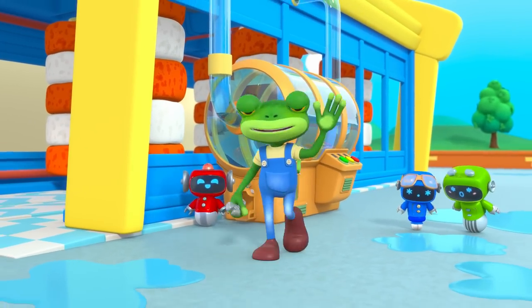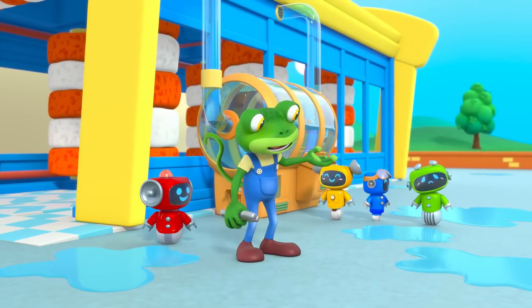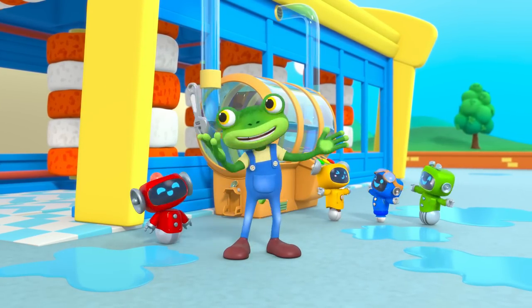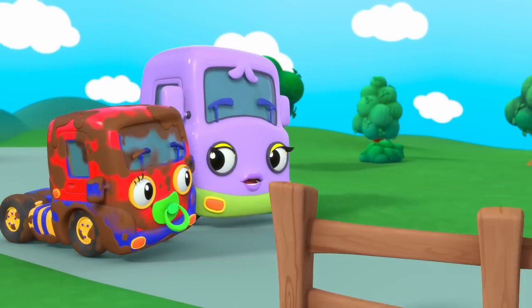Hello everyone! Welcome back to Gecko's Garage. Oh, it's very muddy today. So we're getting our car wash ready. Oh, look! Here comes Baby Truck to get all cleaned up.